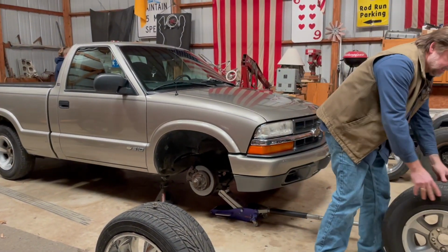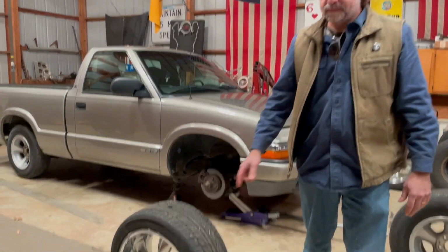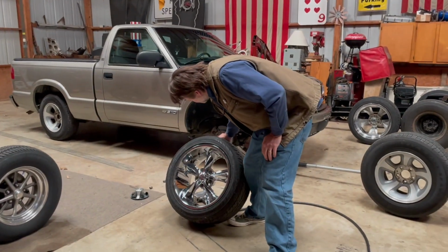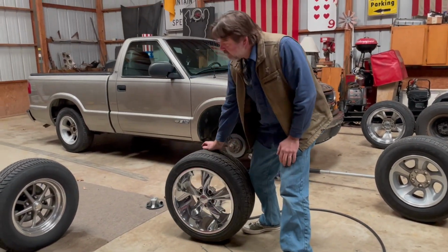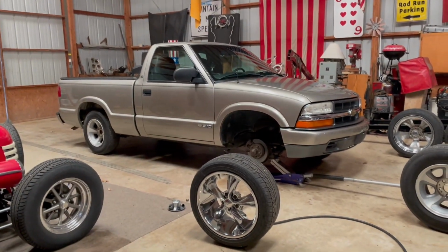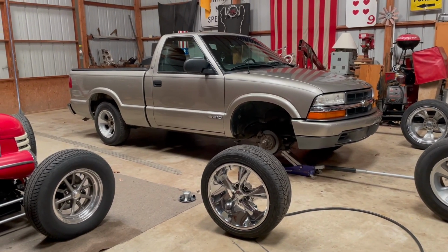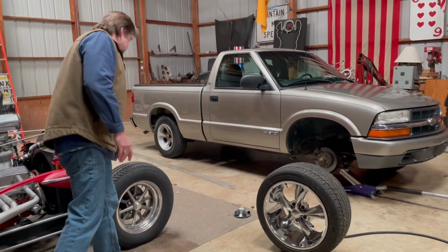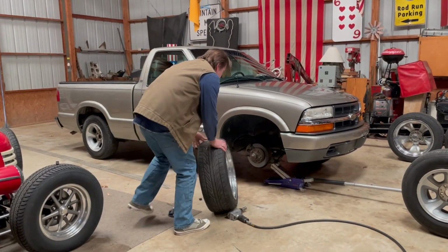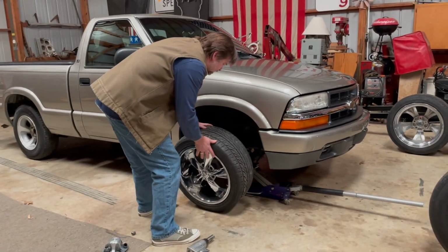Hey guys, so we can't leave anything alone. We had these Foose wheels. They're 18s, I believe. Yeah, 18s. And they're like new, and they've been kicking around the garage, so I figured I'd put them on the S-10, taking the stock wheels off, and we're hoping they're gonna fit. So we're gonna stick them on there and see what we do. Sage on the other side, pulling the caps off right now. And I'm gonna stick this one on with the stock lug nuts, just to make sure before we go spend the money on the lug nuts.